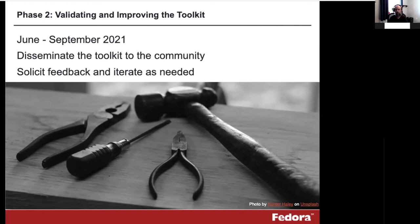But here we're really going to be looking for feedback from the community. You know, is this toolkit useful? Are there gaps? What's missing? And we'll also still be soliciting feedback from the pilot partners as well to continue to iterate and improve on these tools over time.